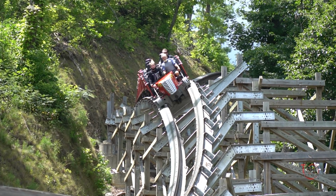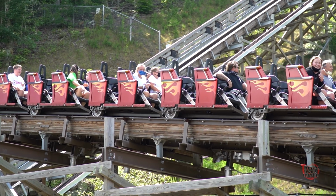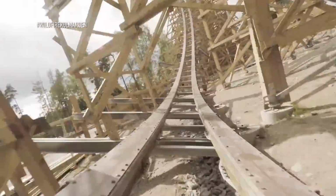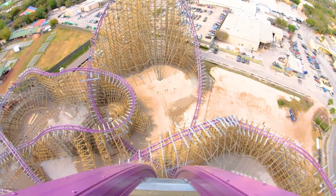Now, if parks order a wooden coaster and then go back to replace the track, this raises the question, why wood to begin with? Why not just give it steel track? It's all because the park can attack some of those wooden coaster records. Now that a hyper hybrid is a thing, parks are gonna start going after that.